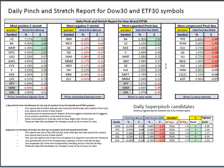The third and the fourth column are measurements of the size of the standard deviation that creates the river. So we are interested in exceptional performance here. Either exceptionally wide, and that would be Boeing and Verizon, are both, their pinch boxes have expanded beyond 2 sigma. So you only get there by having an extraordinarily strong 30-day move. So that's a candidate for either continued momentum or a reversion to the mean trade. And the highlights tell us that that's a high priority to plan and prepare.